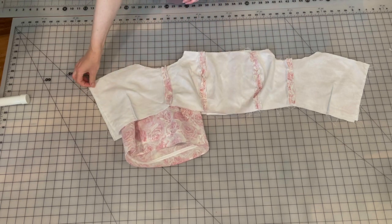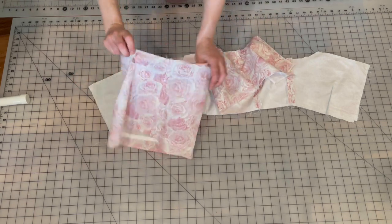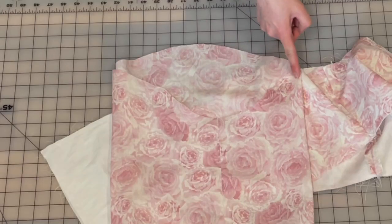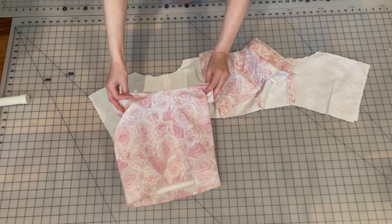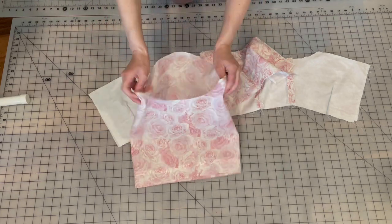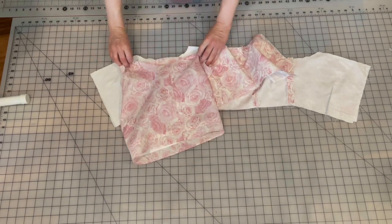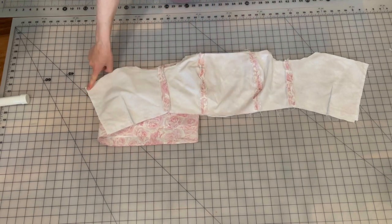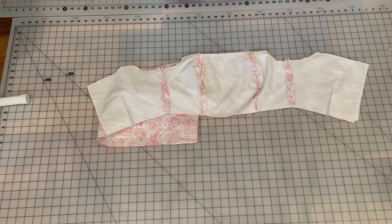But before I do that, I have to sew a casing in the rest of the sleeve edge. Then I can insert the elastic, and then I can attach the sleeve in here, and then I can sew here, here, and here. Okay.